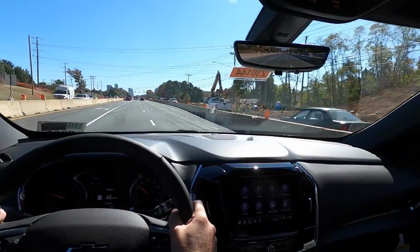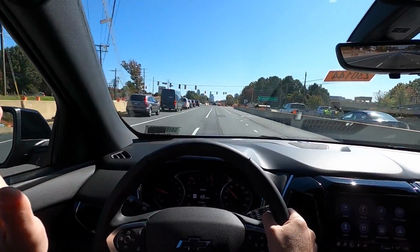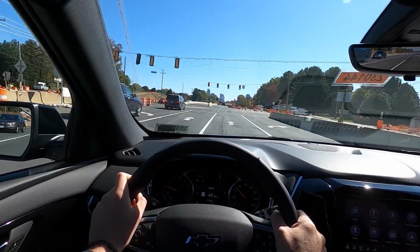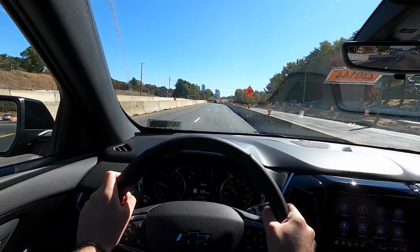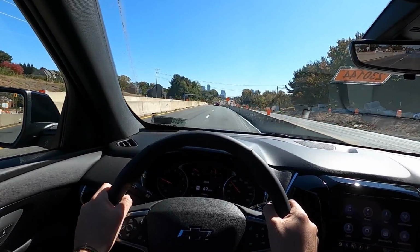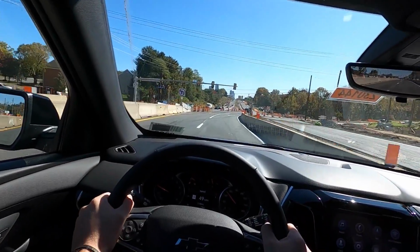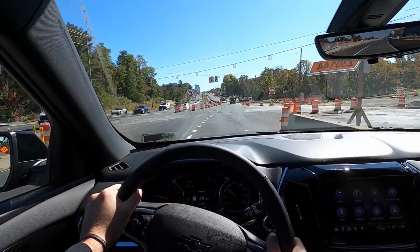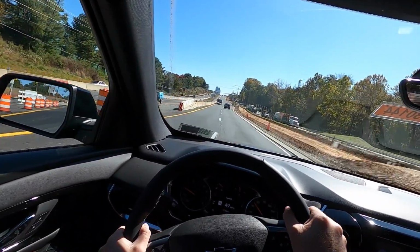But we'll get into this lane, and it rides over these bumps very, very well. They're doing a lot of construction on this particular road, and it's very, very bumpy, but you can't really feel the bumps all that much. And this one's got 20-inch wheels, so that suspension really soaks up the bumps phenomenally well. It's also very quiet in here. Like I said, this does have active noise cancellation, and you can hear it in action.